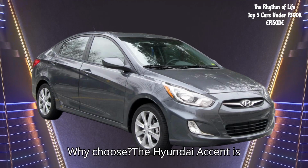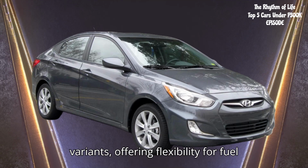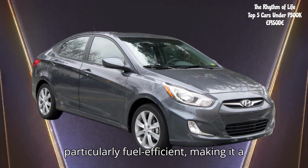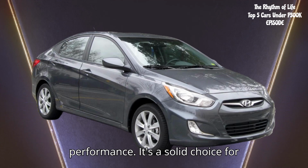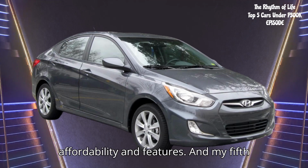Why choose? The Hyundai Accent is available in both gasoline and diesel variants, offering flexibility for fuel preferences. The diesel variant is particularly fuel-efficient, making it a great option for those who do a lot of long-distance driving and relatively good performance. It's a solid choice for those looking for a good balance between affordability and features.